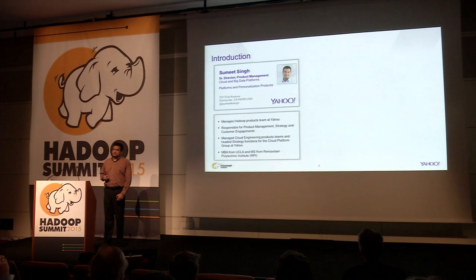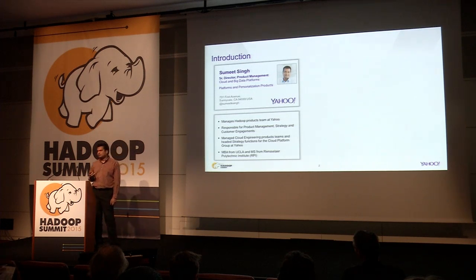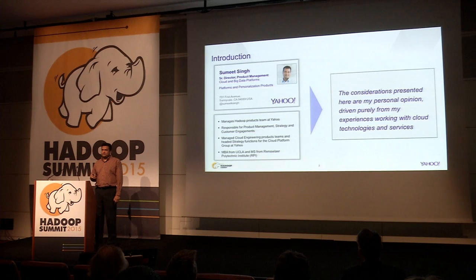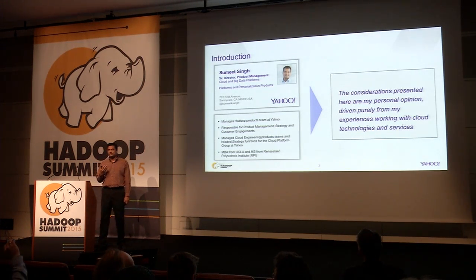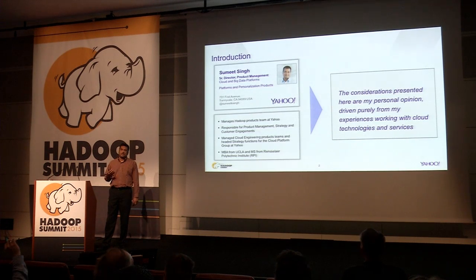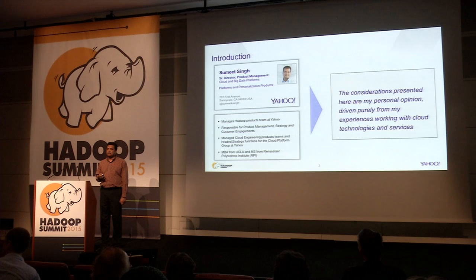So just to introduce myself, my name is Sumit Singh, and I lead products for Hadoop at Yahoo. I've had a few different roles in my last 4 years at Yahoo. Just a disclaimer that these considerations, these top 10, are my take based on my experiences, and your list could be different based on your business, your situation. But nonetheless, I believe you can benefit from the perspectives we have gathered over the years.